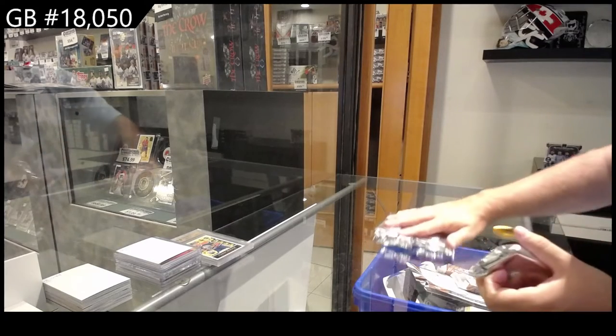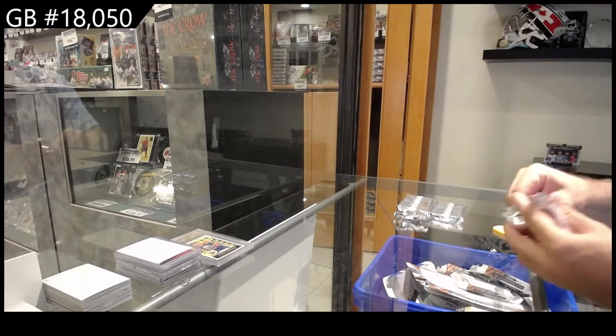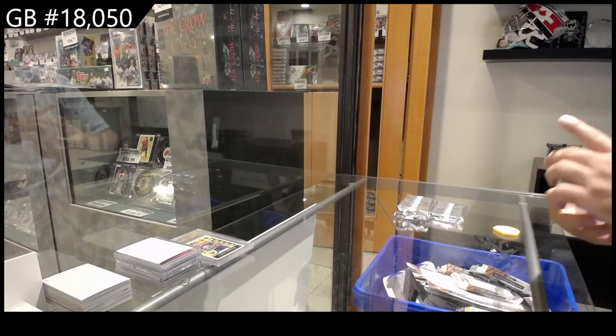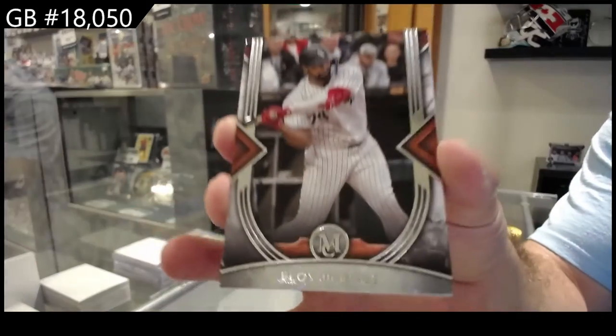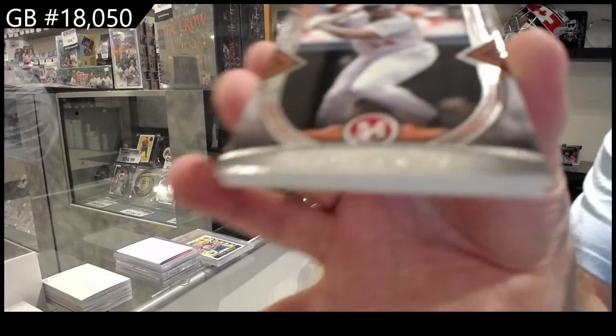All righty. Let's see what pack number one delivers. We've got a Jimenez. Yeah, these are base, right? Yeah, for the Sox. Jimenez. Puckett for the Twins.